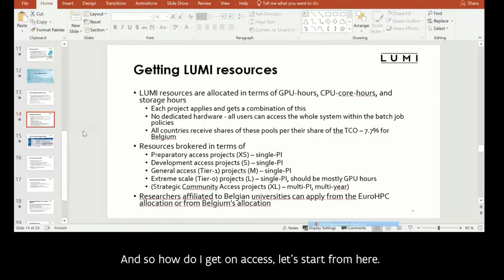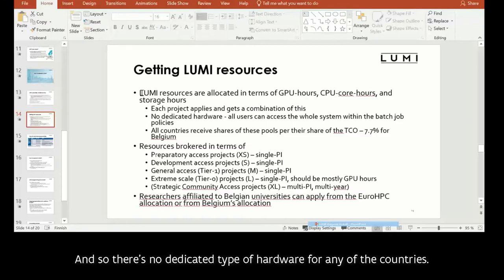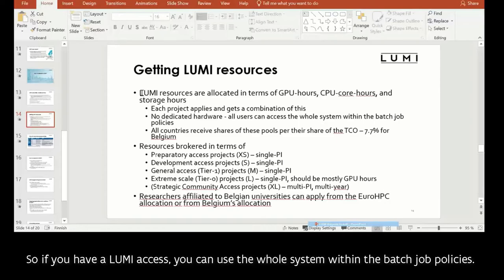And so how do I get access? Let's start from here. The LUMI resources are allocated in terms of GPU hours, CPU hours, and storage hours, and you need to define your project in terms of these. There's no dedicated hardware for any of the countries. So if you have LUMI access, you can use the whole system within the batch job policies.